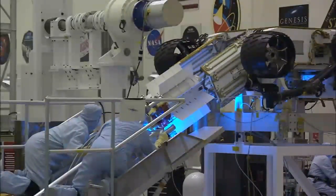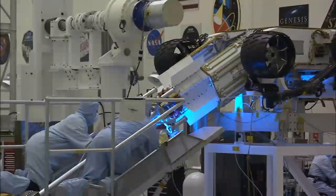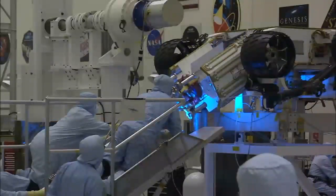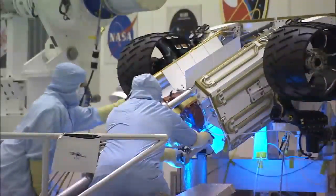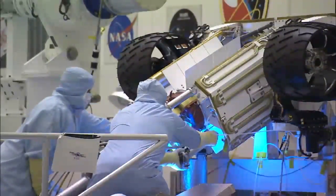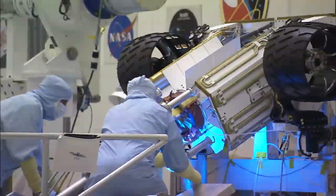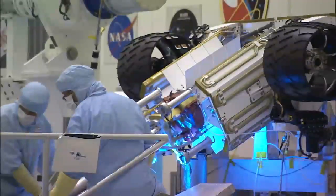The way the RTG is encased, there's no harm. It's in a safe for all intents and purposes. And we really do take that extra step in making sure that this material is safeguarded and won't harm the planet.